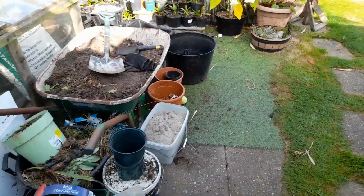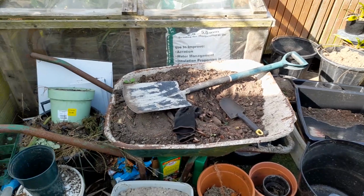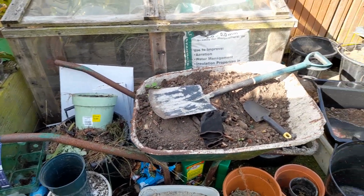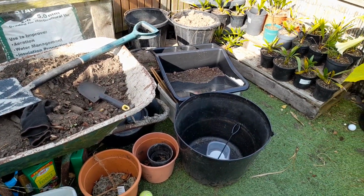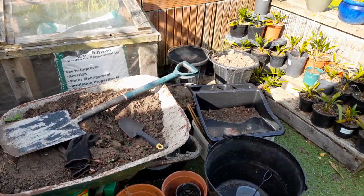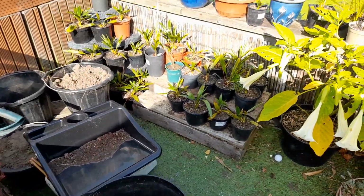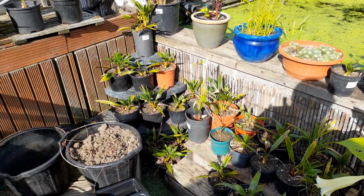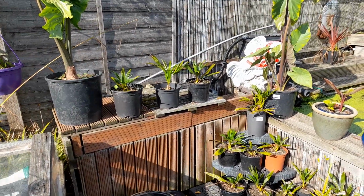Right, so full disclosure, we've got my work area here. Not really the nicest thing to come straight into the garden to, but I will tidy that up eventually. I've still been doing some potting up and some propagating, so that's why that is as it is at the moment. All the Trapecarpus seedlings doing well. Put on a lot of new growth this year.